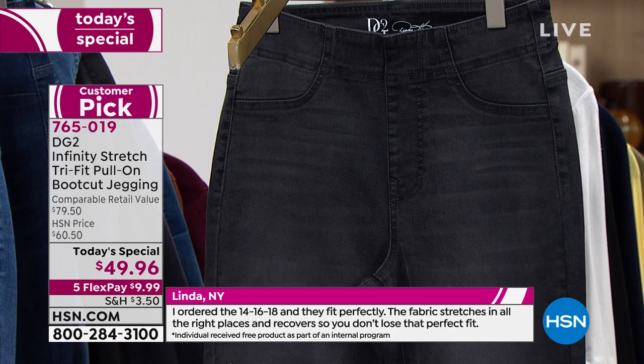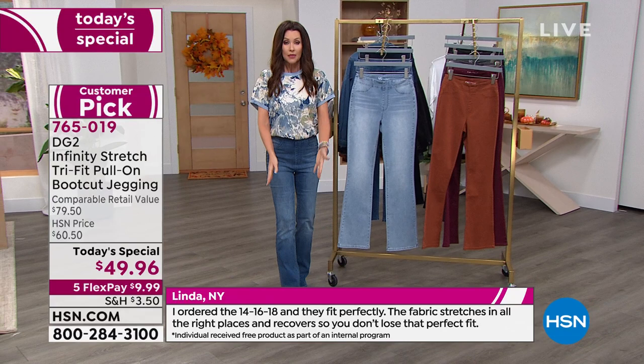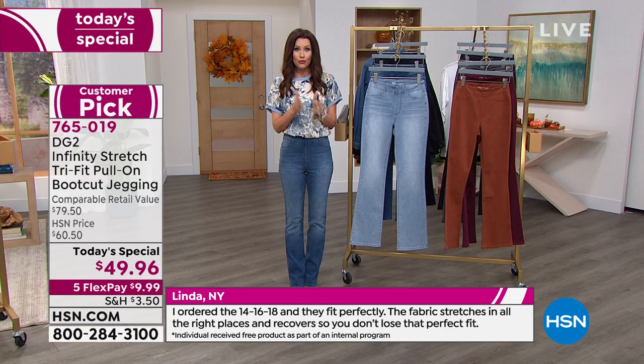You need a good boot cut. If you've looked at any of the fashion magazines, boot cut is where it's at. But the fact that we have it in petite length means that it will fit you. The fact that we have it in average length, I'm in the tall today because I was wearing a heel. I'm in the 2, 4, 6, and I'm a 2, and it fits perfectly. There you can see we've got Jamie.